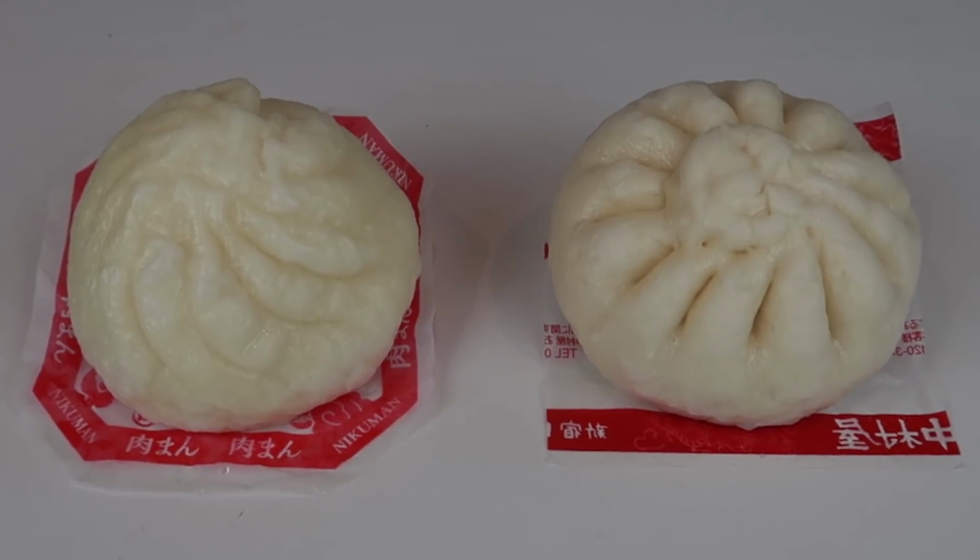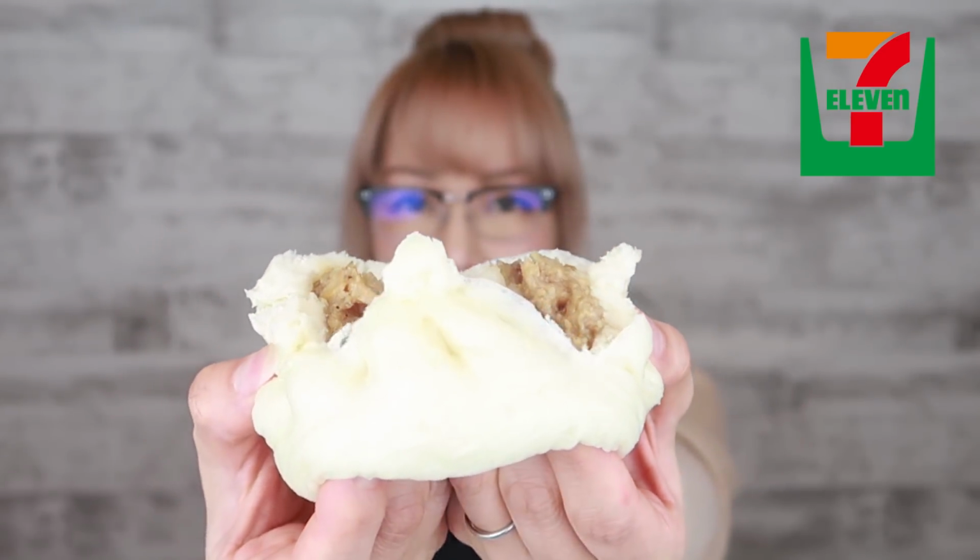You know what? I think I'm gonna have to go with 7-Eleven because the 7-Eleven one was also crunchier. And on to the next hot food, which are the nikuman. So this one is from 7-Eleven and this one is from Family Mart. Yep, I'm right. I had to double check. Let's start with the 7-Eleven one.